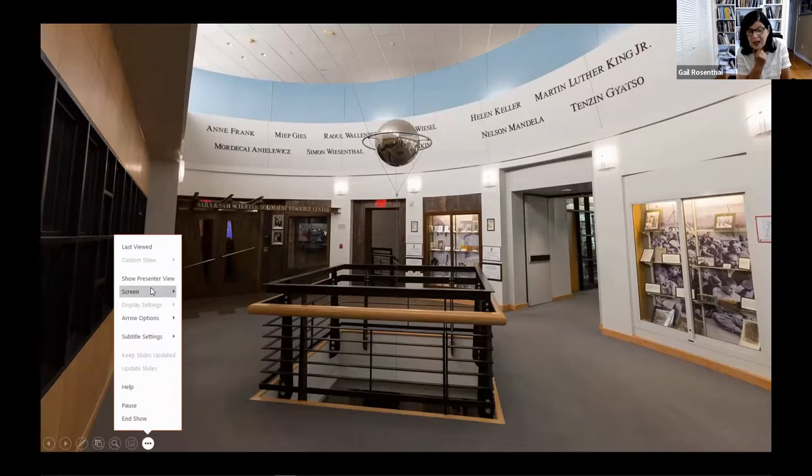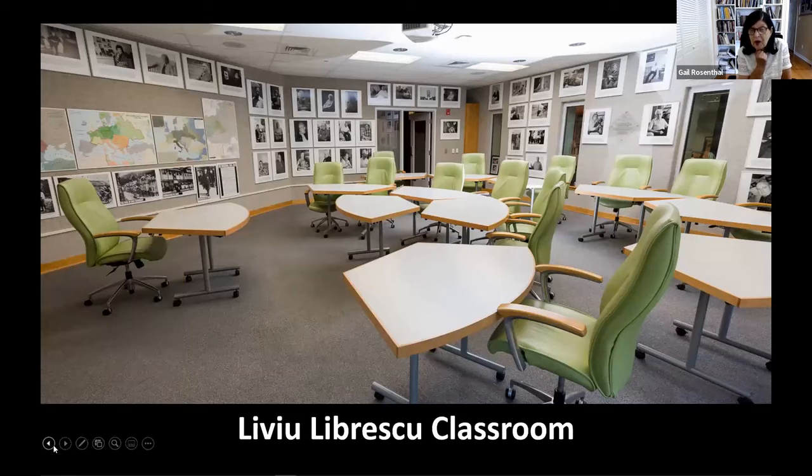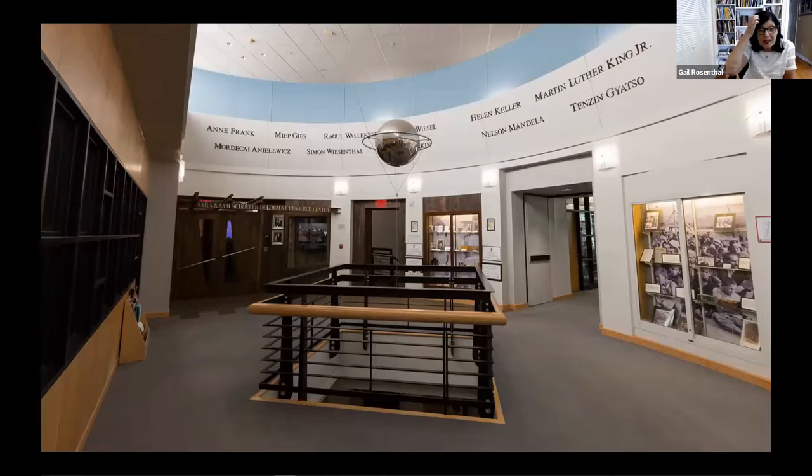The first case is dedicated to a Holocaust survivor. The middle case is dedicated to the Roma and the Sinti, the Gypsies. And the last case is dedicated to World War II veterans.